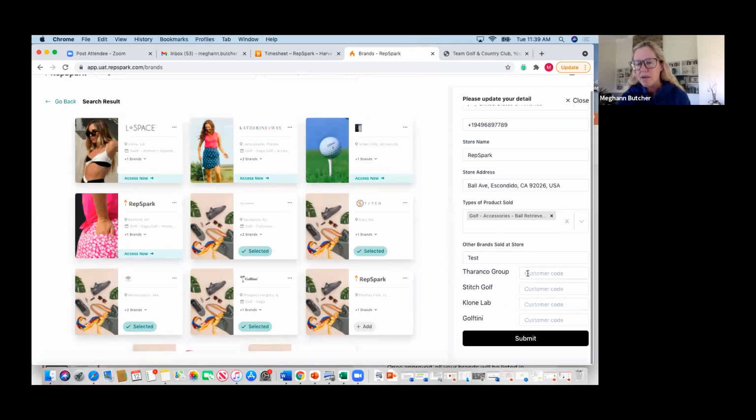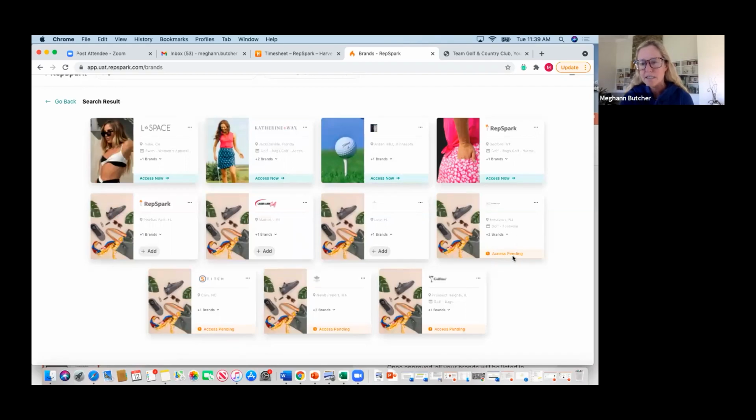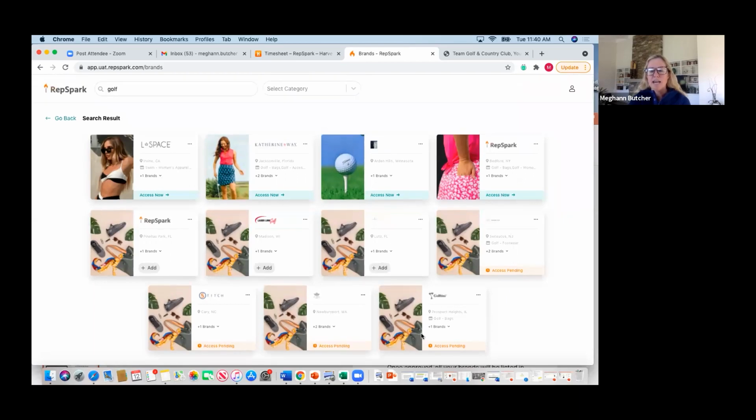But you'd be able to see, okay, I wanted to add all of these different brands. These are my selected ones to request access to. Then I go ahead and click submit. And what it's going to do is it's now going to submit access requested to these couple brands. Now I'm going to see this access pending. So again, the different things here: you're going to see the access now. Those are brands that you already have access to. Then you're going to see this add. That means that you don't have access to them at all. And then these ones that say access pending are now going to be the brands that you've requested access for, but have not yet been told, go ahead and access our site. So that's how you can go ahead and work with the brands to access their site.